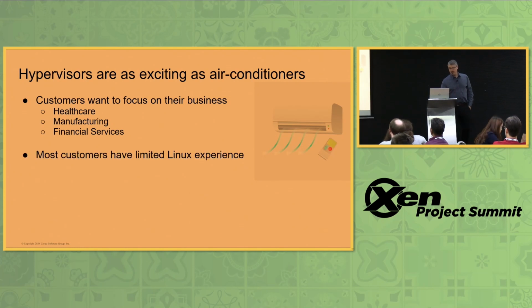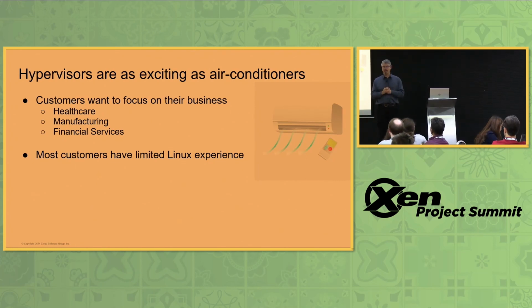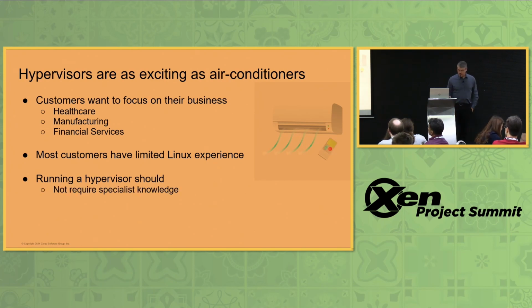Which means we have to make sure that, and of course, most of our customers do not have any Linux experience, never mind hypervisor experience. So we've got to be a little bit, shall we say, accommodating when we give them something to work with. I'm saying our customers, your customers may be different. Right. So our hypervisor should not require specialist knowledge. It should be secure by default. This is something we're very good at. We actually err on the side of security rather than on performance. Some other hypervisors do it the other way around, but we know our customers, so we go for security first. And it should be simple to maintain.